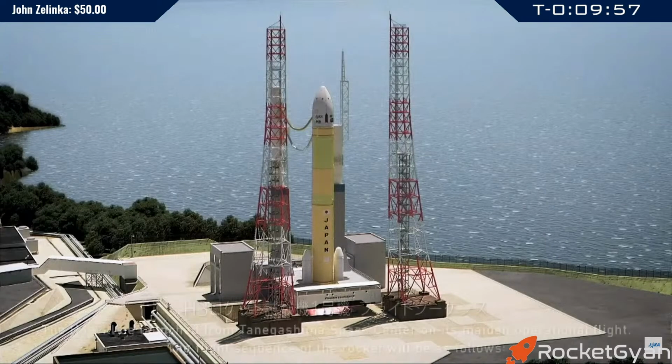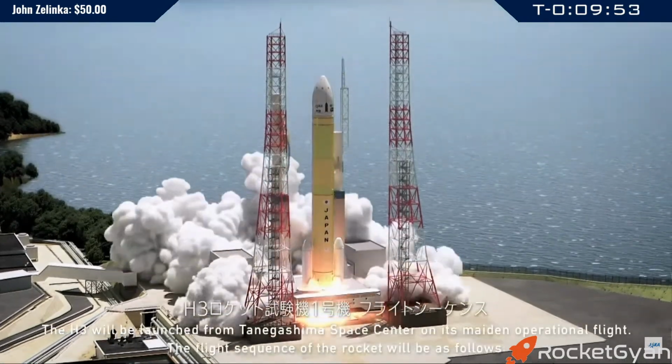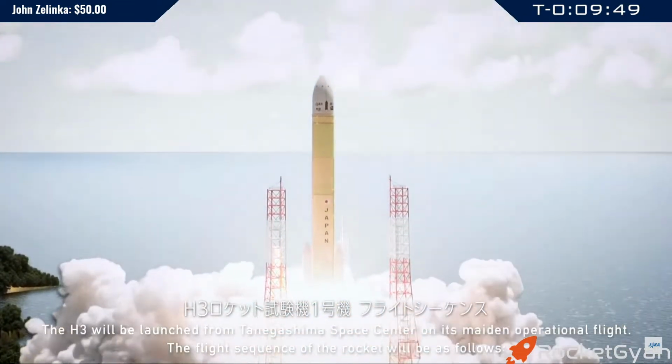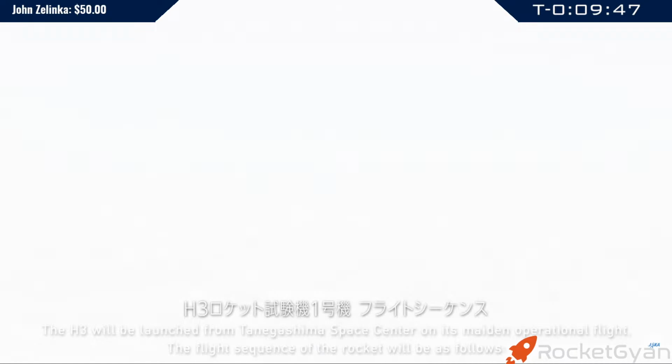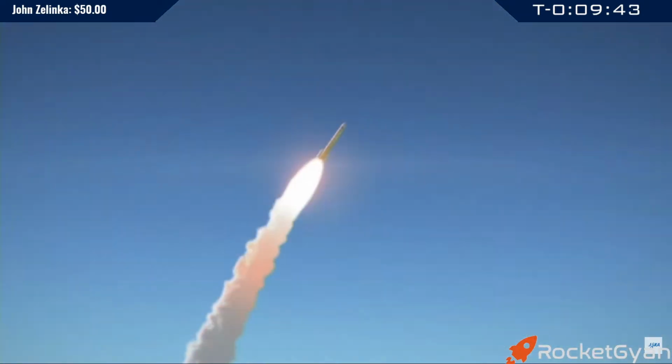Next, we would like to show you a video of the H3 launch vehicle flight sequence. So this animation looks weird, but yes, it is a fat boy, so can't say for sure. This is the H3 mission profile, this is how it should work.